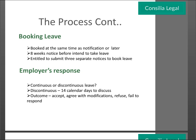Now, I mentioned right at the beginning, there are 2 types of leave under shared parental leave. There's continuous or discontinuous leave, and continuous leave is where it's in just one block. So it's a period of leave that's taken in one block, i.e. 4 weeks, and this cannot be refused by an employer. Discontinuous leave is a period of leave that's arranged around weeks where the employee will return to work, e.g. will work every other week for a period of 3 months. Now with discontinuous leave, this is where you can legitimately consider it and may be able to refuse it.